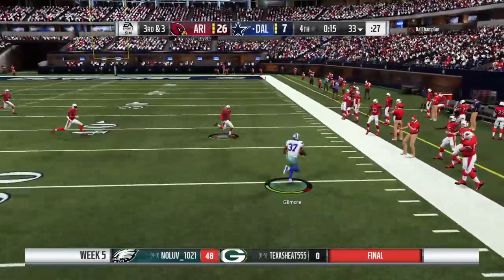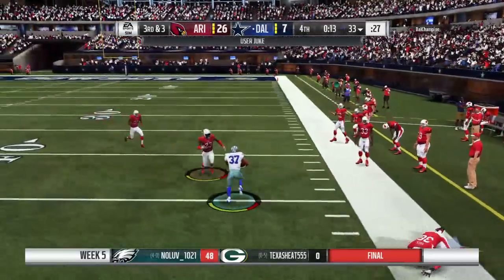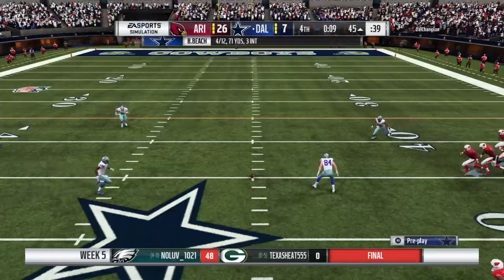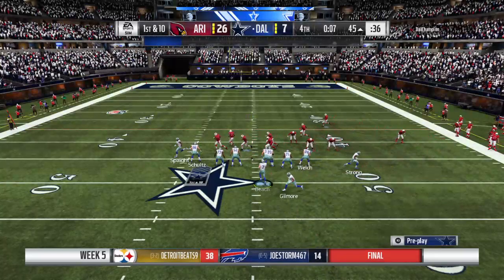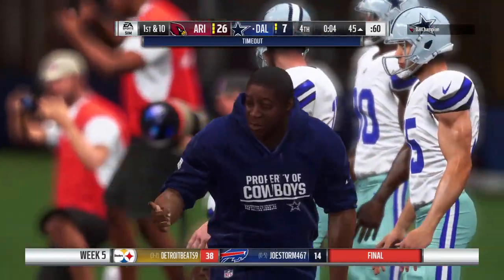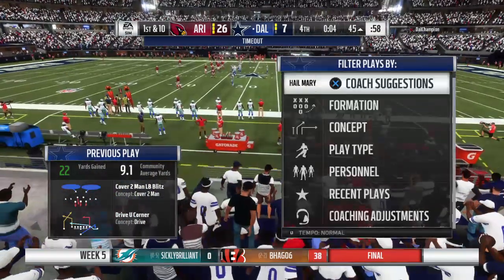Throwing for his running back, and he's got it complete. And out across midfield down to the 45. They convert on third with a gain of 22. And now with 4 seconds left, we get a timeout call.